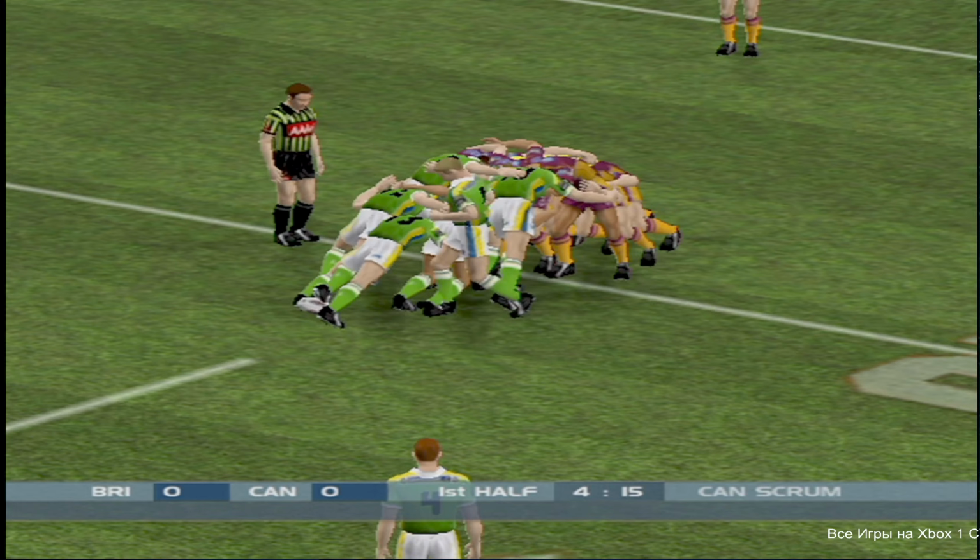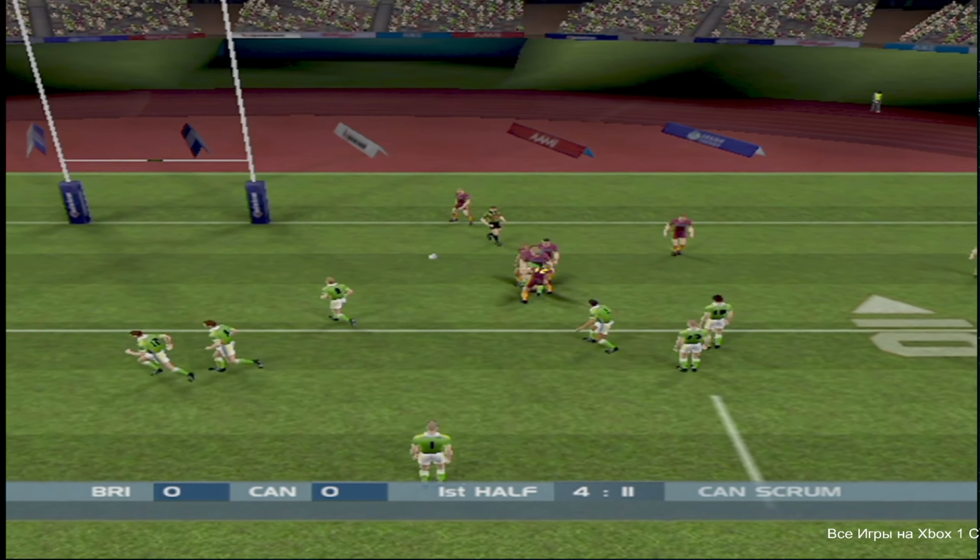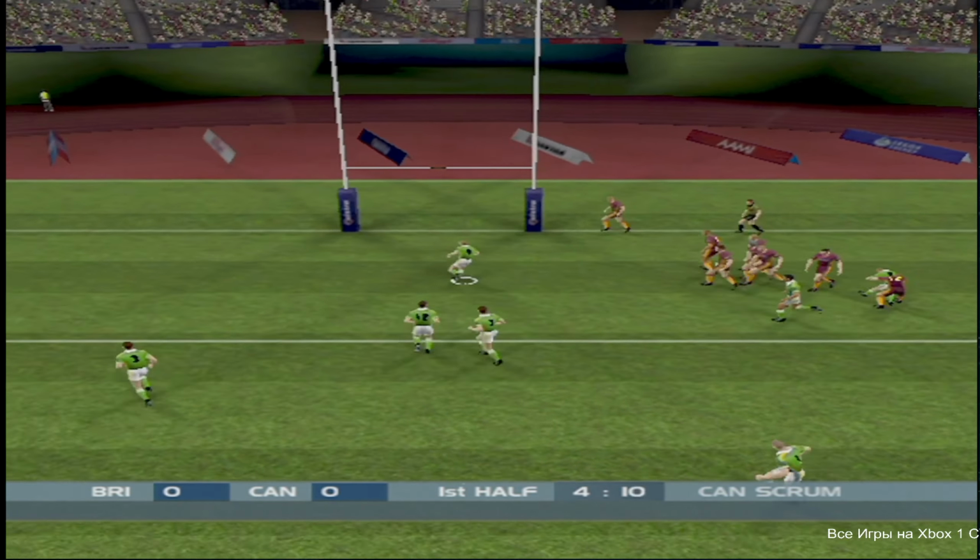Brilliant stuff. The Raiders have the loose head and feed. The hooker Wolford breaks the line. That'll be a try. It's a try to the visitors, right underneath the black dot. The visitors on the ball.